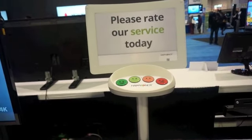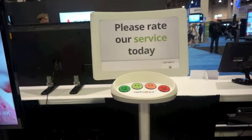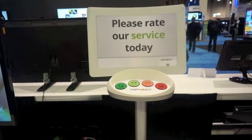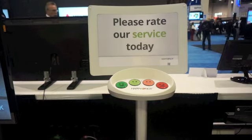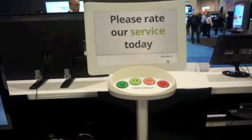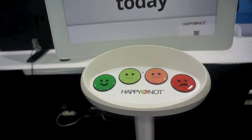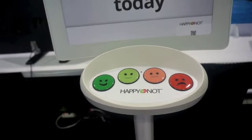It is called Happy or Not. It is an award-winning device which helps its clients to gauge their customer satisfaction level with a simple click of a button. The device is battery operated and the real-time reports are uploaded through GSM network. Happy or Not is a great tool for all sectors that are service-oriented. And you can see here, we've got a big smile, a medium smile, sort of a sad look, and then, oh my goodness, this was awful.